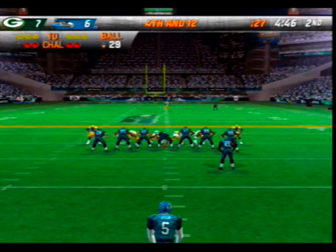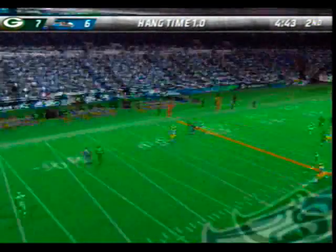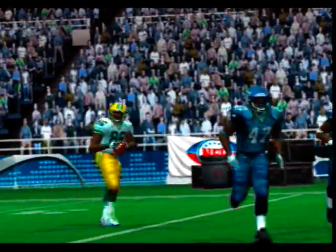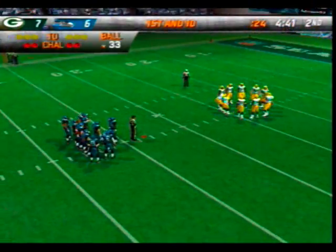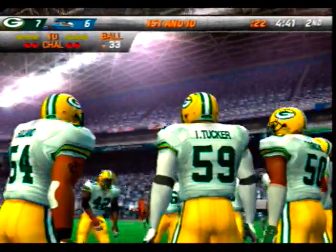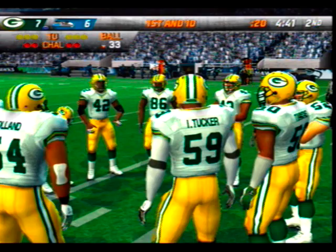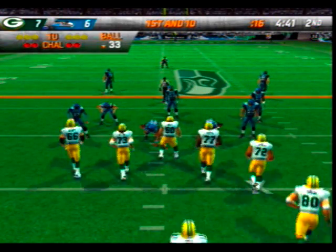Number 86 is the deep return man. Won't take a chance trying to return this one. It's still pretty early, but it's been an even game so far. We'll have to see who can take control on this drive. The ball on their own 33. Start the drive at the 33-yard line.